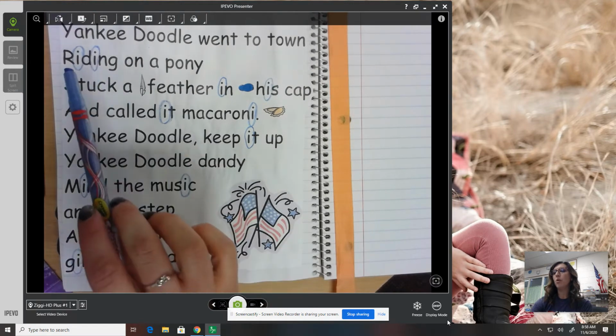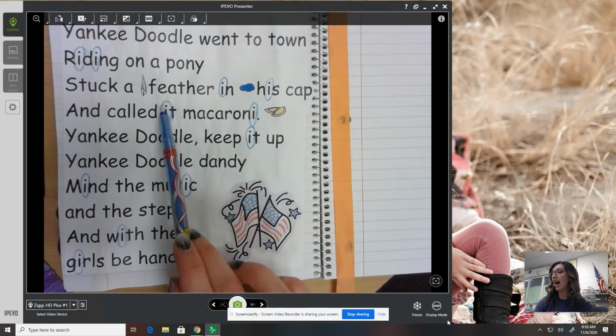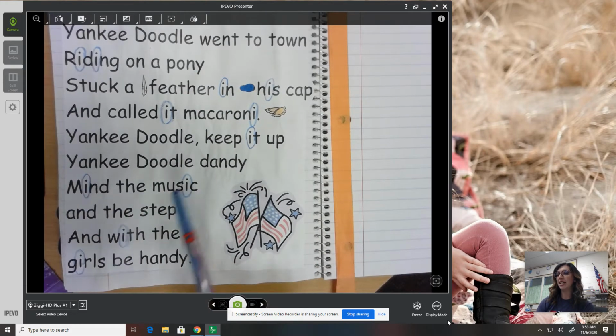Count with me. 1, 2, 3, 4, 5, 6, 7, 8, 9, 10, 11. So you're going to find 11 I's on your paper. Can I tell you a secret really quick? The last time we did this activity, I had lots of friends who were not tracking with their finger to find the I's. If you were one of those kids who did track with your finger, then you got them all right that fast, and the teachers did not have to help you.